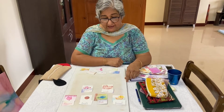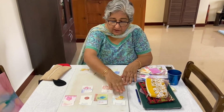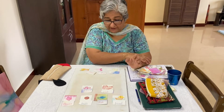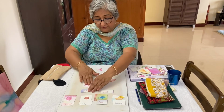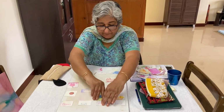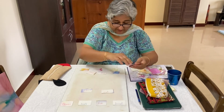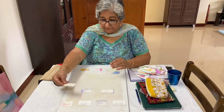This can go up to the second step, and that is, once they are thorough with these words, like I have 10 words, so these are 6 of them, you do it with the rest of the 4, the butterfly, the leaf, the tree, all of those, and then remove the pictures. I remove the pictures and just leave the written words here. And then they have to match word to word.